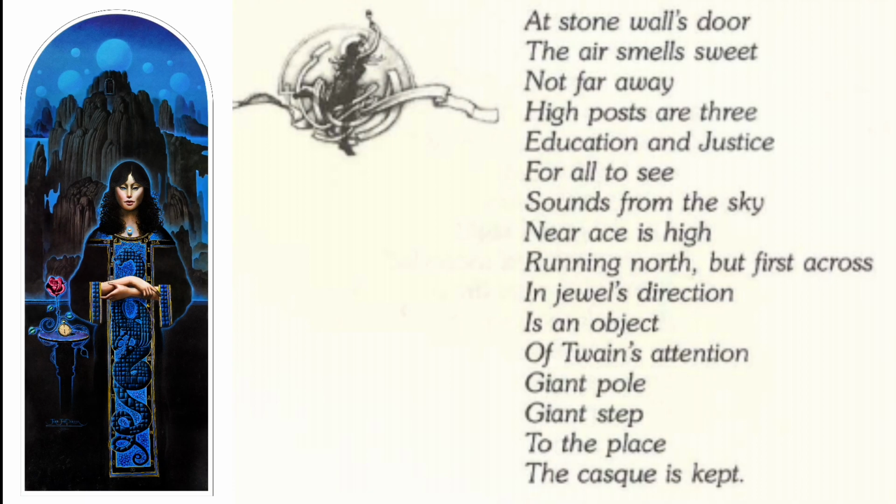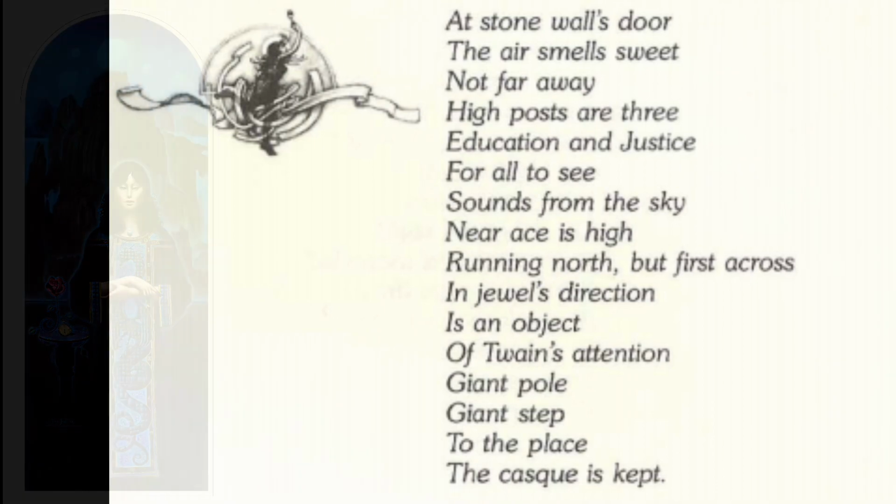So let's see what this poem says. We're not going to look at the painting just yet, because we need directions and an understanding first. And then once we have that, we'll figure out where we're supposed to be. Also, I'm just using the public consensus of what poem goes with this particular painting.